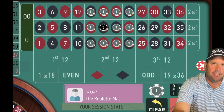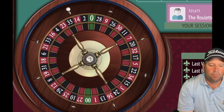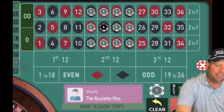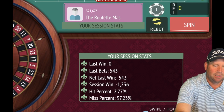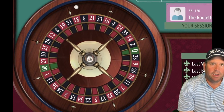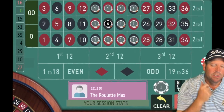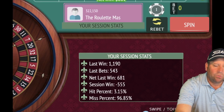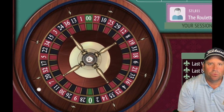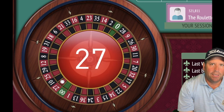So we haven't lost yet, but we're going to stay at this 543 level right here, and let's see what we get. Ooh, that's bad. Okay, so we can still make another bet. We're still at 543, but this is why you want to get in and get out, like Sonny always says. There's a 16 red, that'll help us. But that's why I'm playing longer, guys. We're going to place that again at 543. That's why I'm playing longer, so you can see the good and the bad of every system. That's a 27 red. That's a loss.